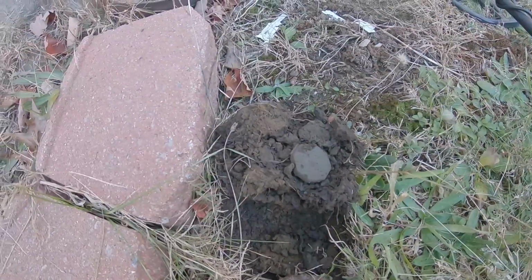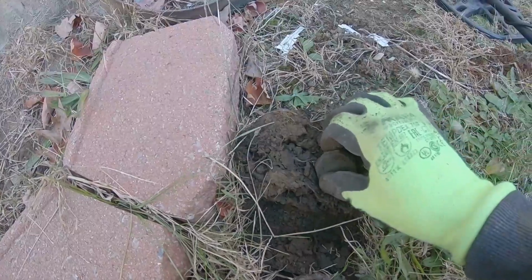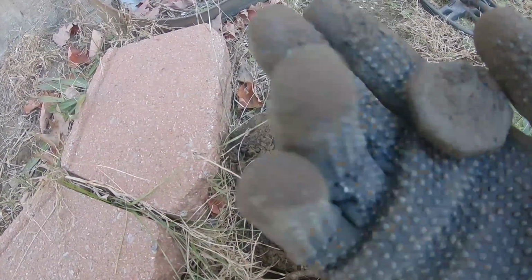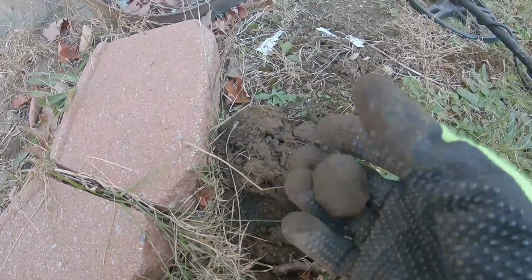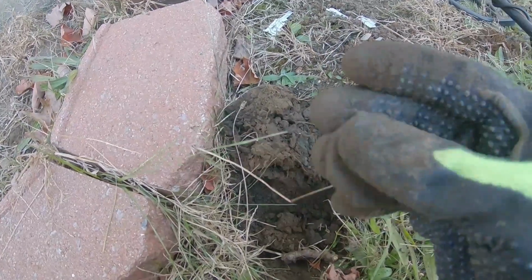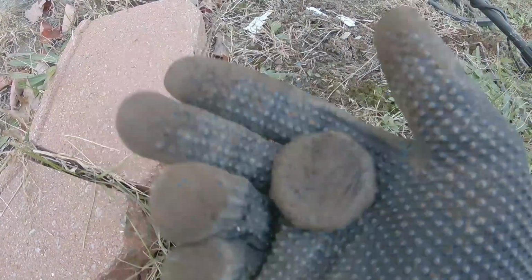Alright, so I dug a couple of pull tabs and this one was ringing up 84-85. Really shallow, so I thought it was just going to be garbage, and it is a compact. Pretty cool. Have to clean that up a little bit. Maybe there's a design on it. I don't know. Maybe there's something in it.